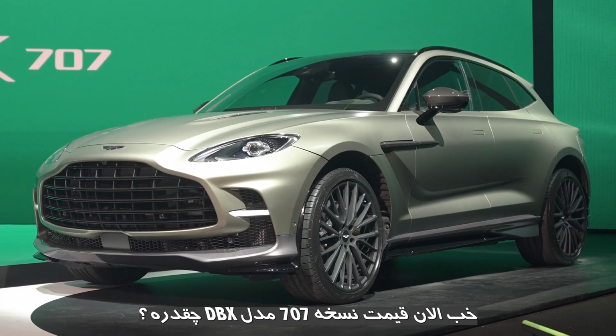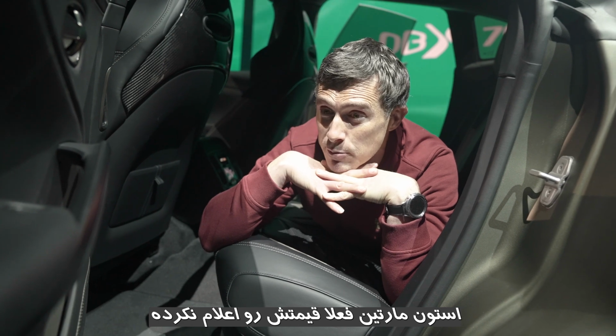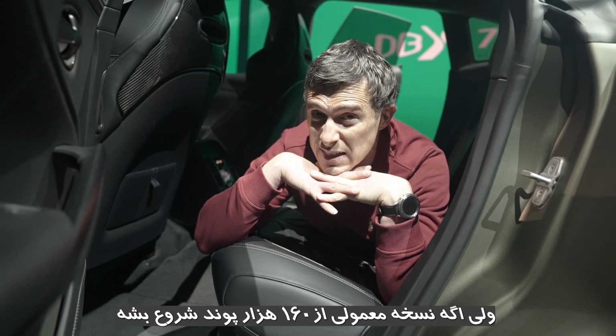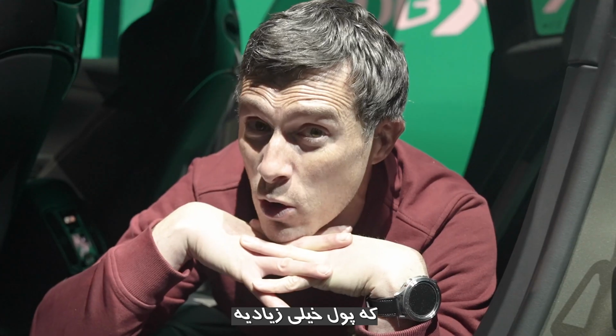So then, how much does this 707 version of the DBX cost? Well, Aston hasn't announced the pricing yet, but if the standard car starts from £160,000, this one is going to be getting on for £200,000, which is quite a lot of money.